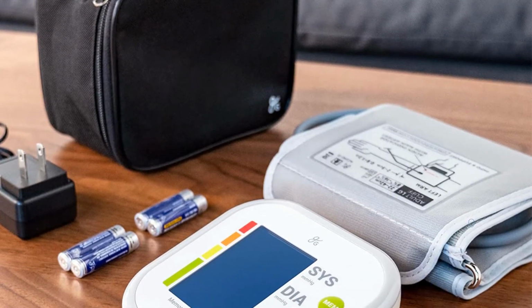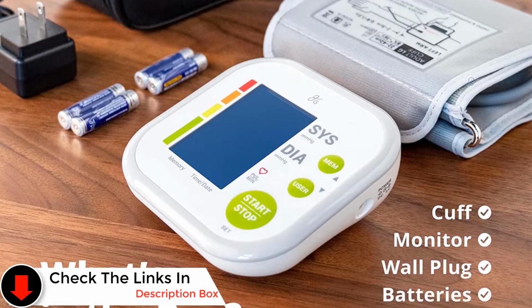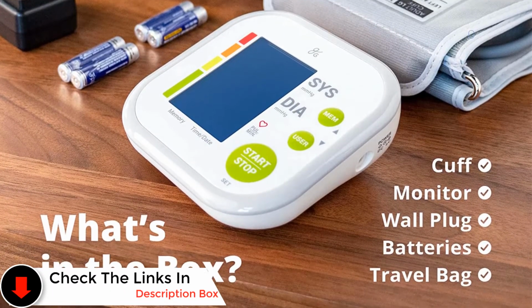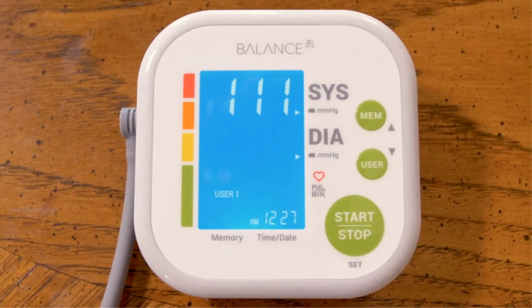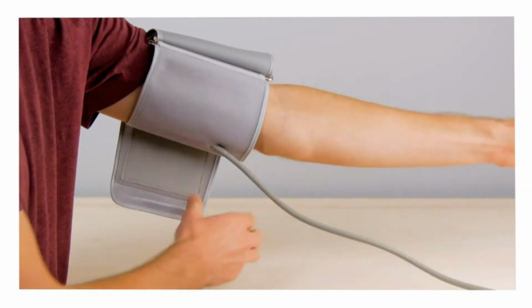The large LCD screen makes this home blood pressure monitor incredibly user-friendly. The numbers and buttons are big, so you won't need glasses to see your results. Most online customers rave about this monitor's accuracy, so you can trust that the results will greatly assist your doctor in managing your blood pressure.